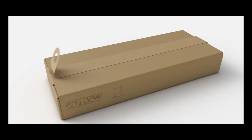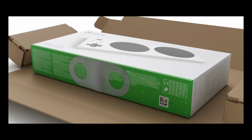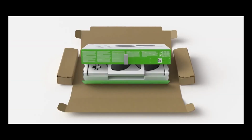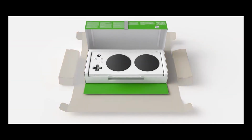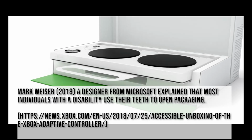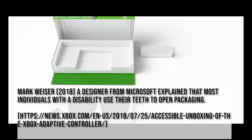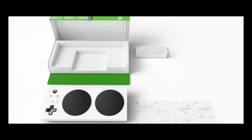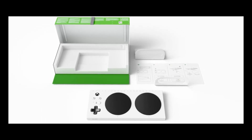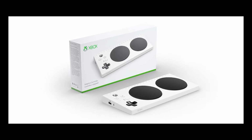Microsoft designed a box specifically for the adaptive controller, which was just as innovative as the product. It allowed individuals without hands or even arms to be able to open it. Mark Weiser, a designer from Microsoft, explained that most individuals with a disability use their teeth to open packaging. Microsoft used this and found an easier way through using loops, hinges, access ports, ribbons, and levers, which made it easier for them to open with their teeth or any other way that they would prefer.